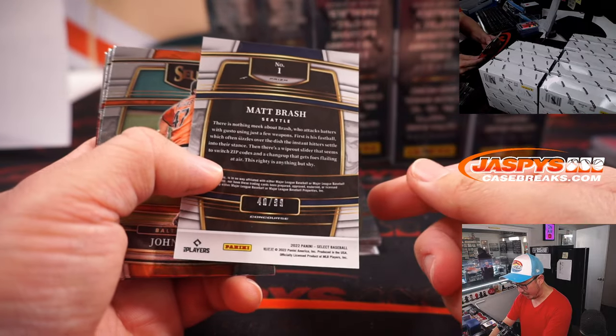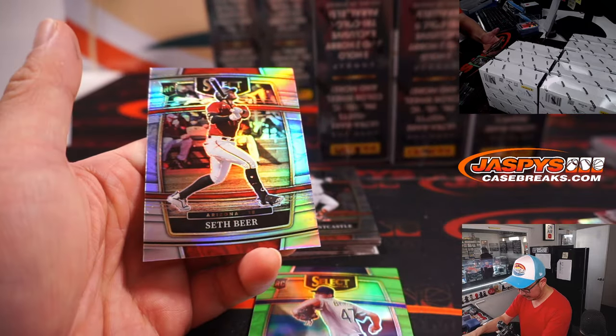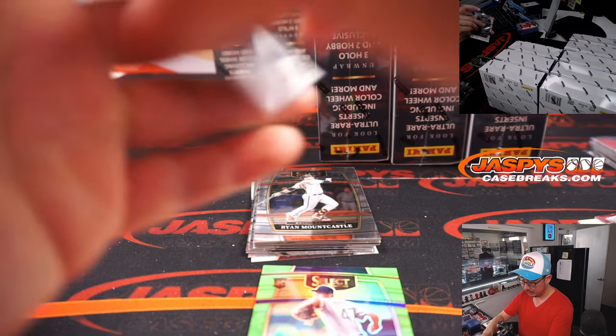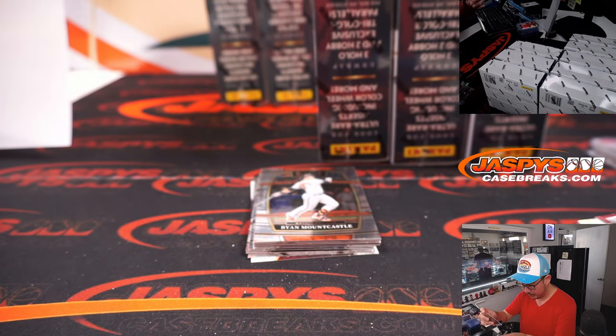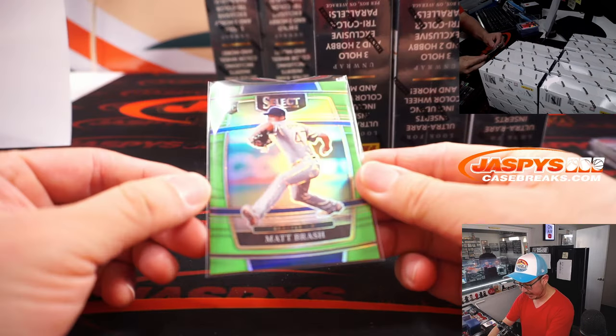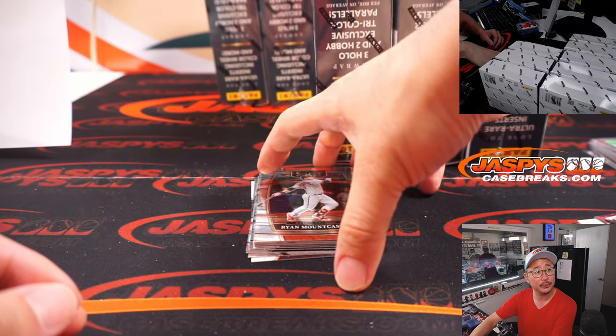All right, we got Matt Brash, 40 out of 99, that lime green parallel. Seth Beer. Rookie silver, concourse level. It's going to go to Patrick and the Diamondbacks. This will go to Kenneth and Seattle.